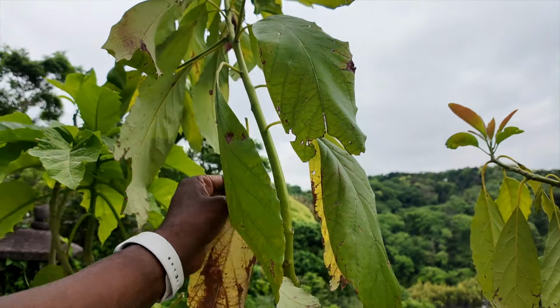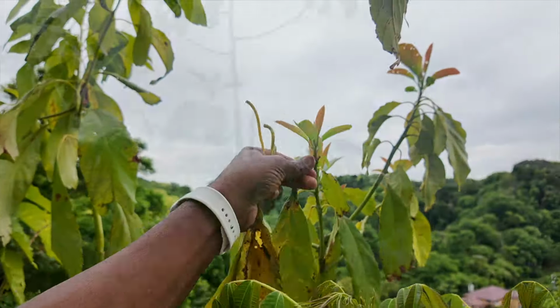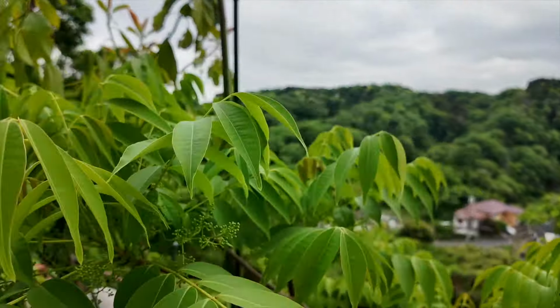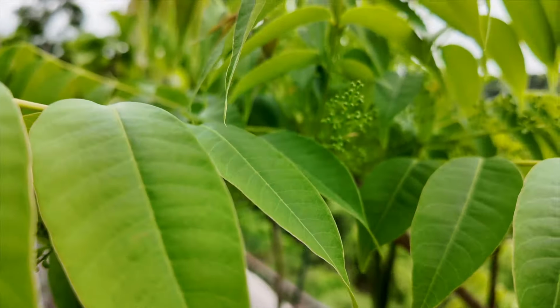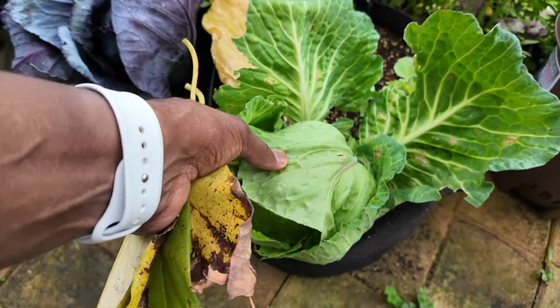Okay, let's get rid of some of these old dead leaves here. This is the avocado tree. This here is the sumac, the wax tree that Allie was asking about. This is doing quite well. Even has some seeds growing here. Look at that. Very nice. Cabbages are hanging in there. Still a little small, but that's all right.